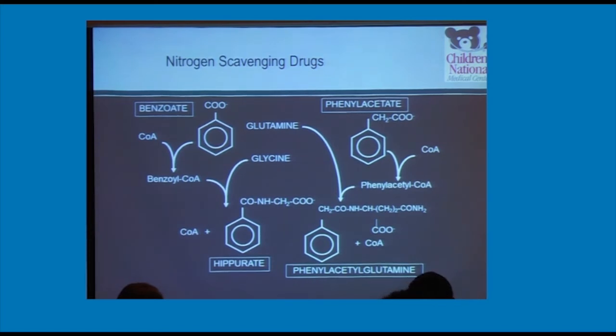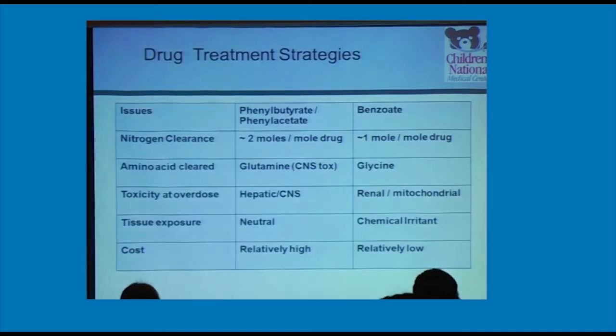So phenylacetate and phenylbutyrate, the prodrug, and a triphenylbutyrate glycerol compound have become our frontline drugs in the United States. But in the acute management, we use both. Well, like I said, if I had 4 more or 10 more drugs, I'd probably use those 2 if I could pull extra nitrogen out. The benefits of the 2 versus their toxicities: for phenylbutyrate, phenylacetate, 2 moles versus 1 mole for benzoate. Cost is an issue. Cost for phenylbutyrate, phenylacetate is high. Benzoate's the most commonly used food preservative on the planet. You can buy it by the train car load full.